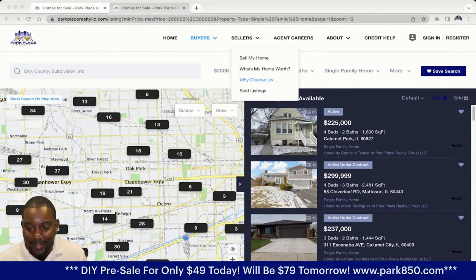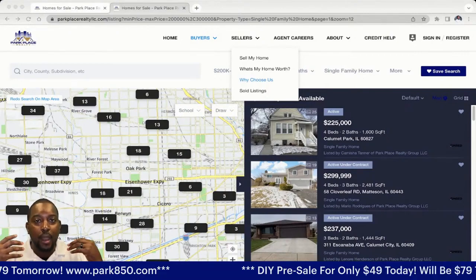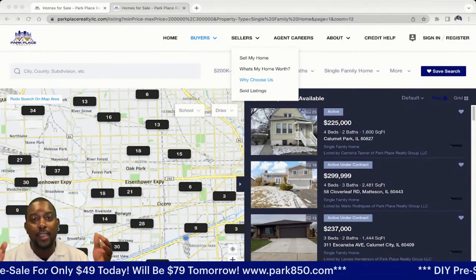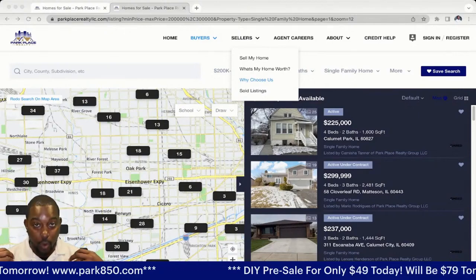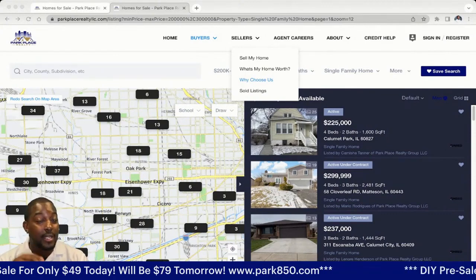All right. So today, guys, we're going to show you how to find a property that is for sale that is going to be the same price as what you pay for rent. Now, I have to be transparent because I'm in the state of Illinois. I know many of you are watching from different areas.